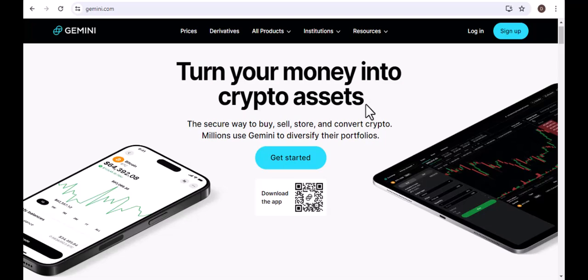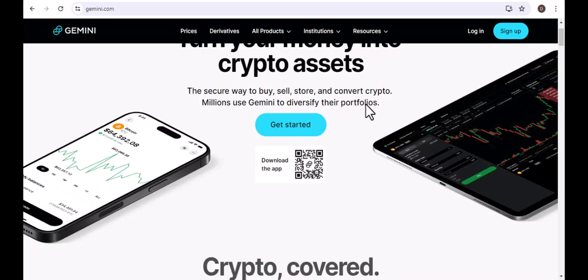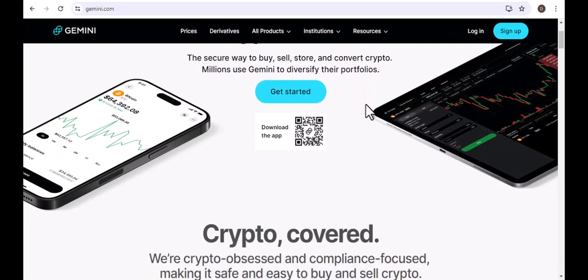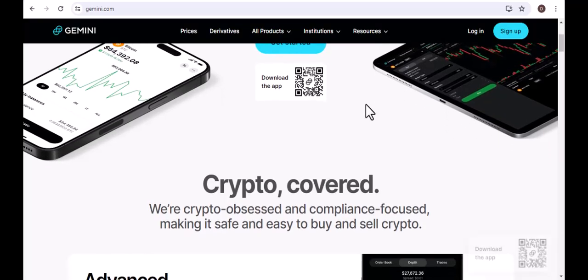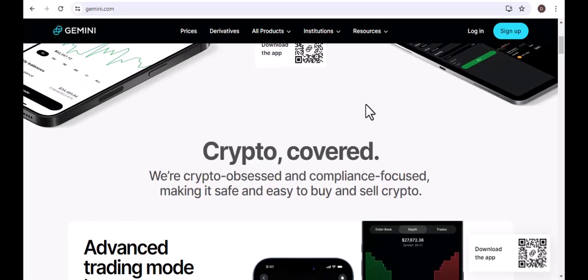Ever felt like you're on the sidelines while others are exploring the exciting world of cryptocurrency trading? Maybe you've heard about Tezos, this innovative blockchain platform, and Gemini, a trusted name in the crypto exchange space, but putting the two together feels like solving a complex puzzle. You're not alone. Many newcomers and even seasoned crypto enthusiasts sometimes need a clear roadmap to navigate the intricacies of trading specific digital assets on particular platforms.